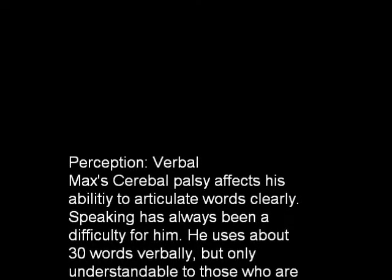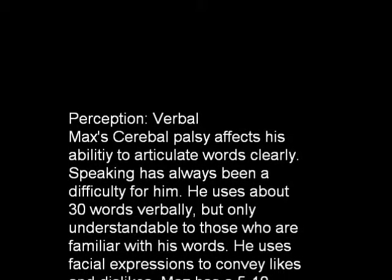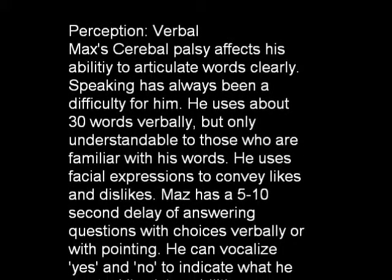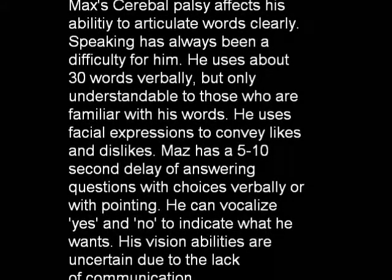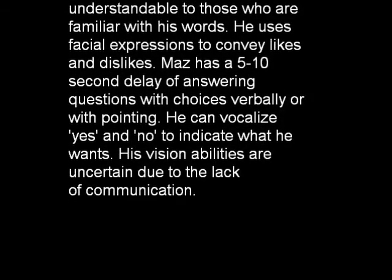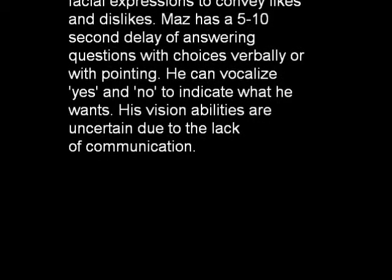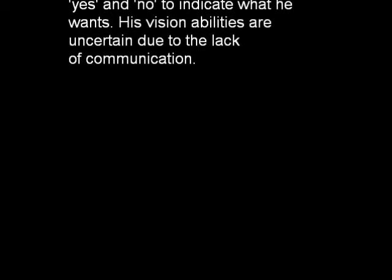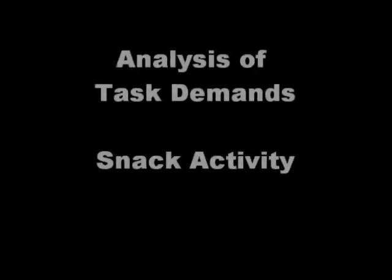Max's cerebral palsy affects his ability to articulate words clearly. Speaking has always been a difficulty for him. He uses about 30 words verbally, but they are only understandable to those who are familiar with his words. He uses facial expressions to convey his likes and dislikes. Max has about a 5 to 10 second delay for answering questions with choices verbally or with pointing. He can vocalize yes and no to indicate what he wants. His vision abilities are uncertain due to a lack of communication.